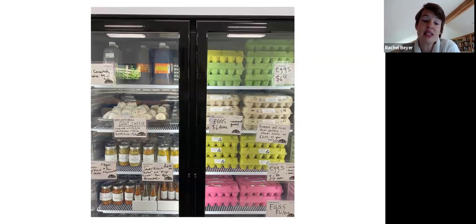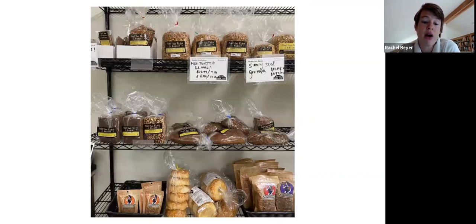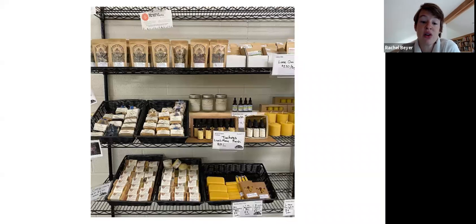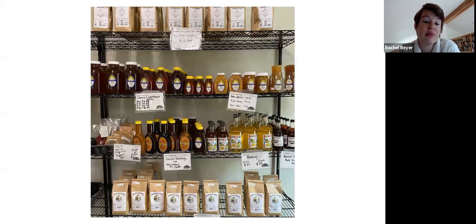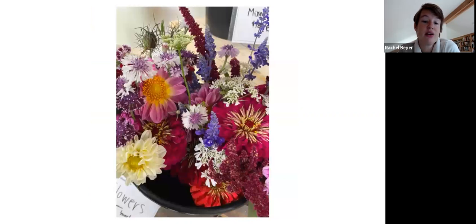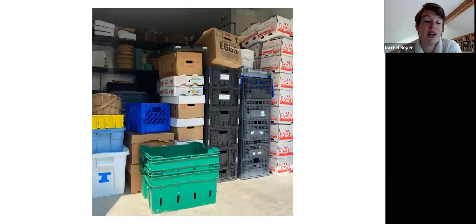We have things like eggs and cheese and sauerkraut, different kinds of teas, artisan breads, some more of our meat vendors, soaps, candles, tinctures, honey, lots and lots of produce variety, flowers, fruit. These are some photos of the empty boxes that vendors pick up after they have made a delivery, they pick up their empties from the last time.